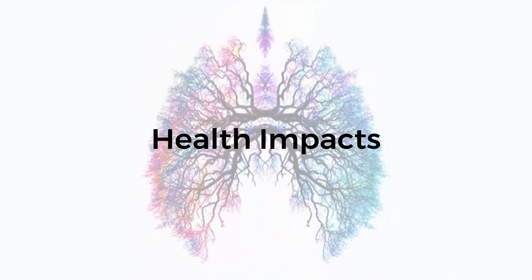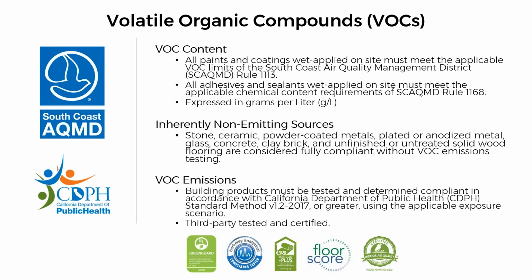So now we'll move on into the health impacts that products can have. And there are certain certifications or attributes that focus on a product's impact on human health and well-being. VOCs, or volatile organic compounds, is one of the first. It's been around for a while, but various green building standards have since expanded on what's required for VOCs. It used to be you just had to provide a TDS or SDS or another different form of product data sheet showing a product's VOC content. But in addition to VOC content, VOC emissions are now another sustainable certification.